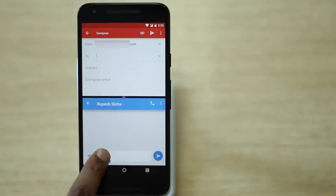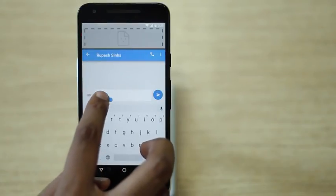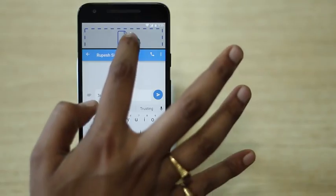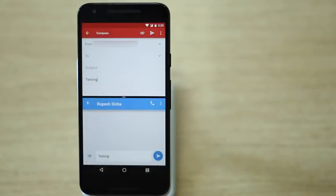Another cool trick is the ability to drag and drop text from one window to another. Handy if you just want to share some text from an article to a friend.